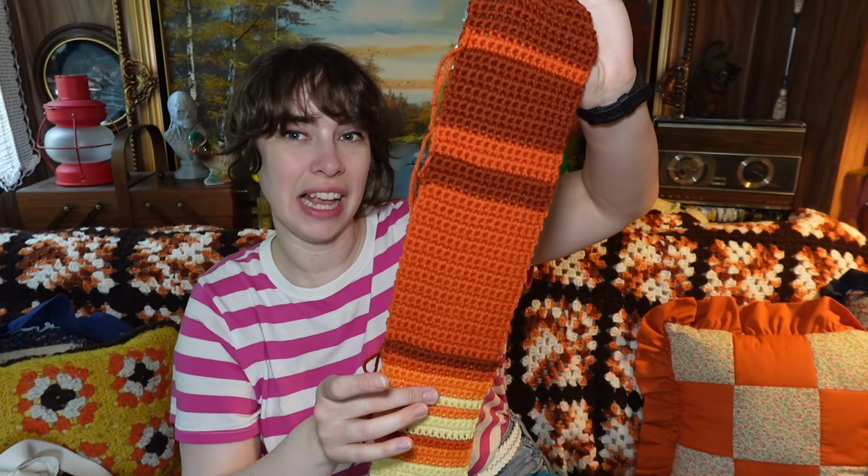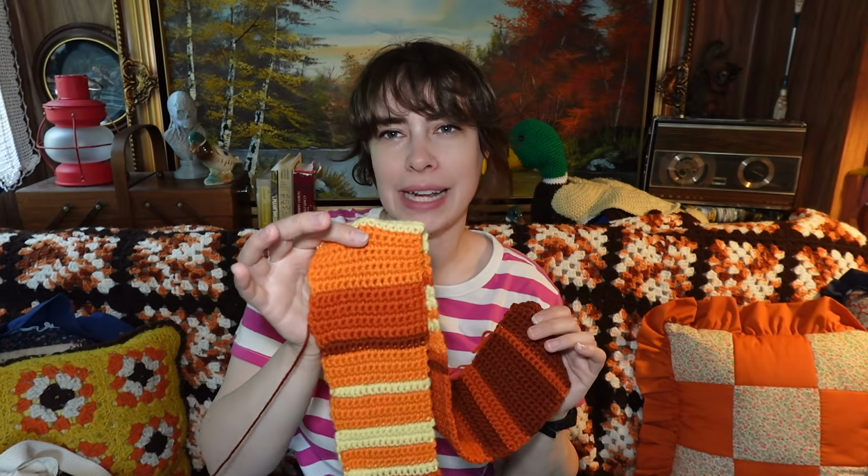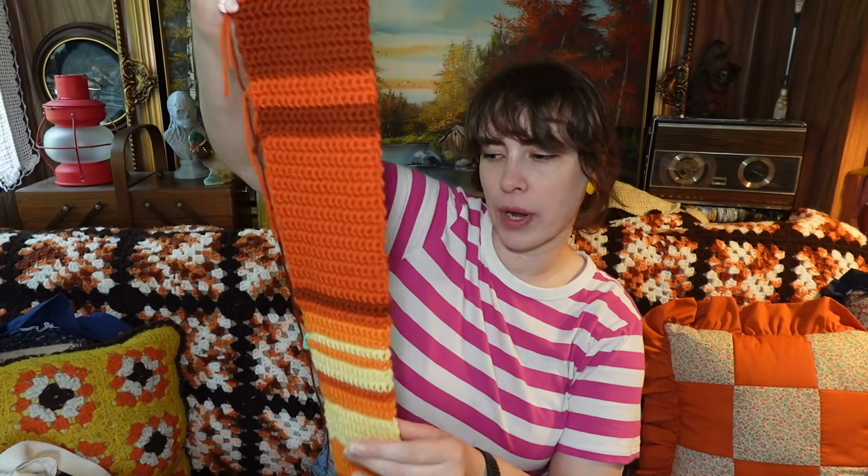Like, this is Cascade wool yarn, and then this is like an acrylic wool blend. So yeah, it does look a little bit wider, but when I put a border on it, I think it's gonna look fine. But again, I can't do the border until the whole scarf is done.